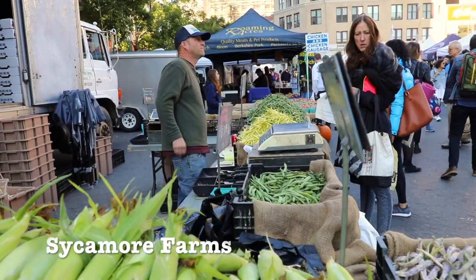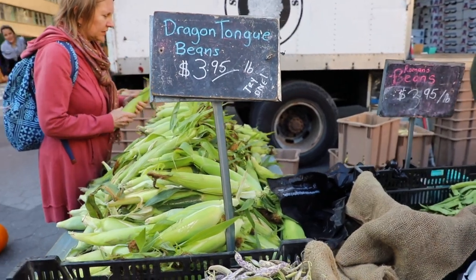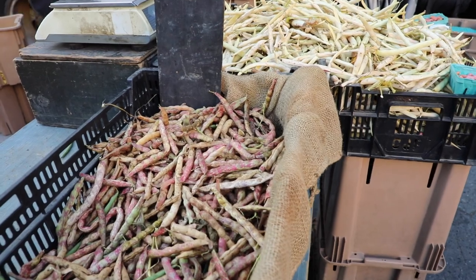Are those also shelling beans? Those are not. Those are eat-it-all beans. Oh, yeah, I love those. The cranberries and the kidneys. Look at the cranberries.